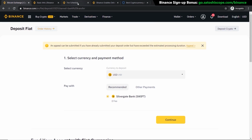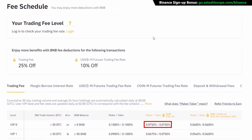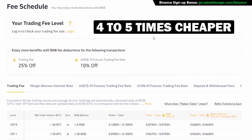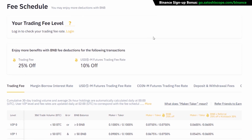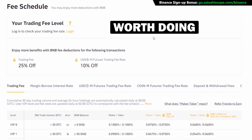And when you actually go and purchase your Dogecoin, the fees can be as low as 0.075% if you use the Binance coin to pay for your fees. So this can be 4 to 5 times cheaper than the first method. So you can save 4 to 5 times on the fees you pay compared to the first method. So it's definitely worth doing, and this is how I do it for all my transactions.